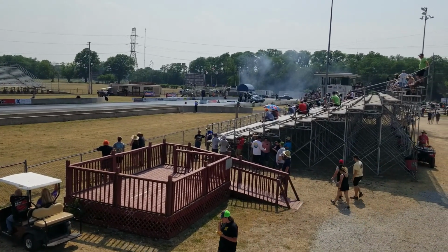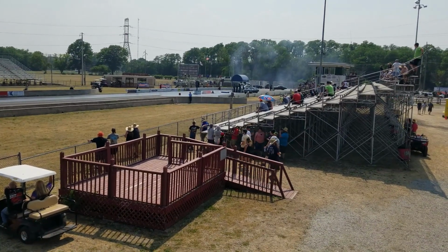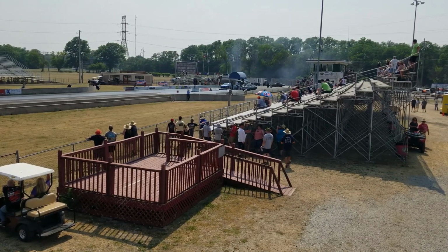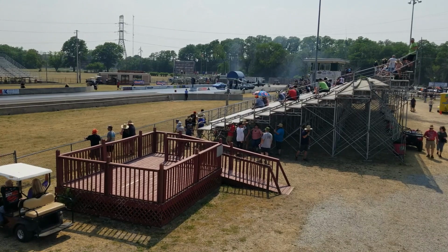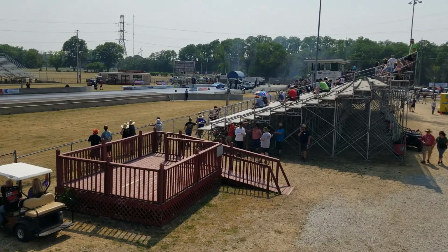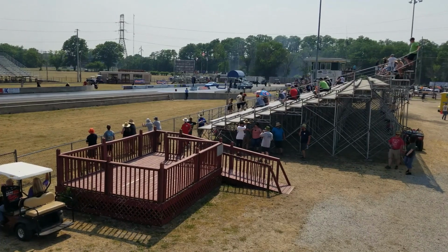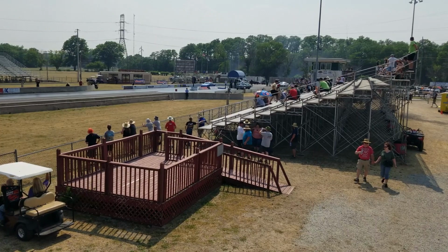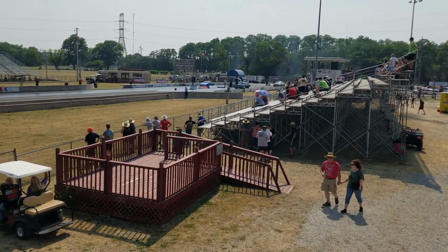Started with action again. Hunter in the 1970 model Chevy Nova, left side of the racetrack, that's the black car. He'll line up with Holly Lester. Holly behind the wheel of the 1993 model Olds Cutlass. They put the wheels where they belong, the drive wheels that is, on the back. This is her first pass in the car.